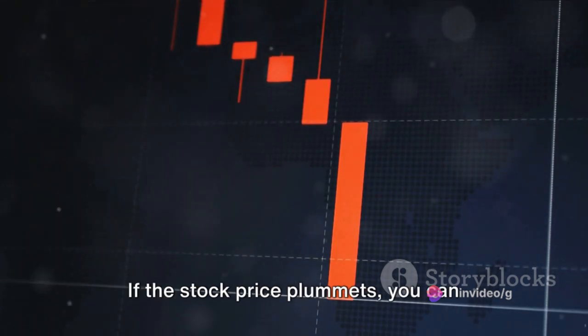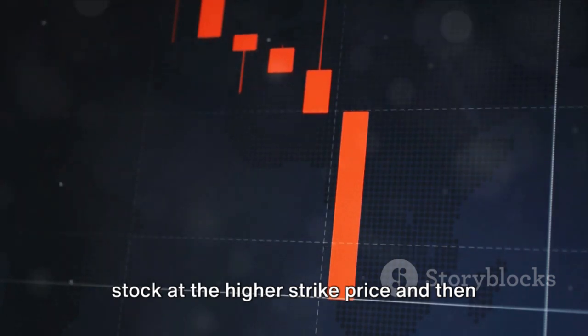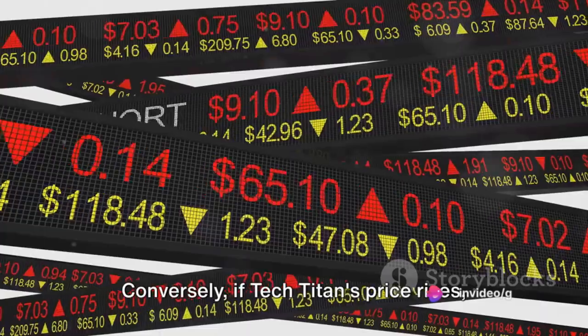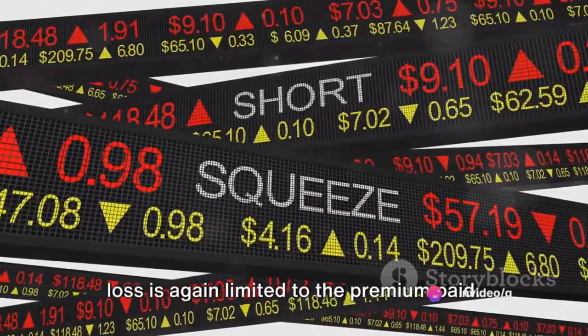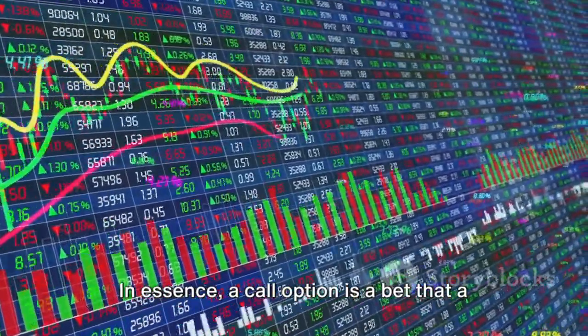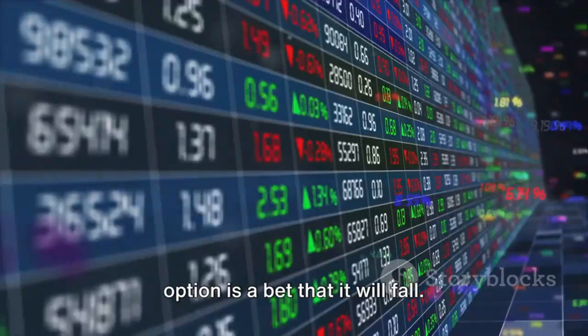If the stock price plummets, you can exercise your put option, selling the stock at the higher strike price and then buying it back at the lower market price. Conversely, if Tech Titan's price rises, you can let the option expire, and your loss is again limited to the premium paid. In essence, a call option is a bet that a stock's price will rise, while a put option is a bet that it will fall.